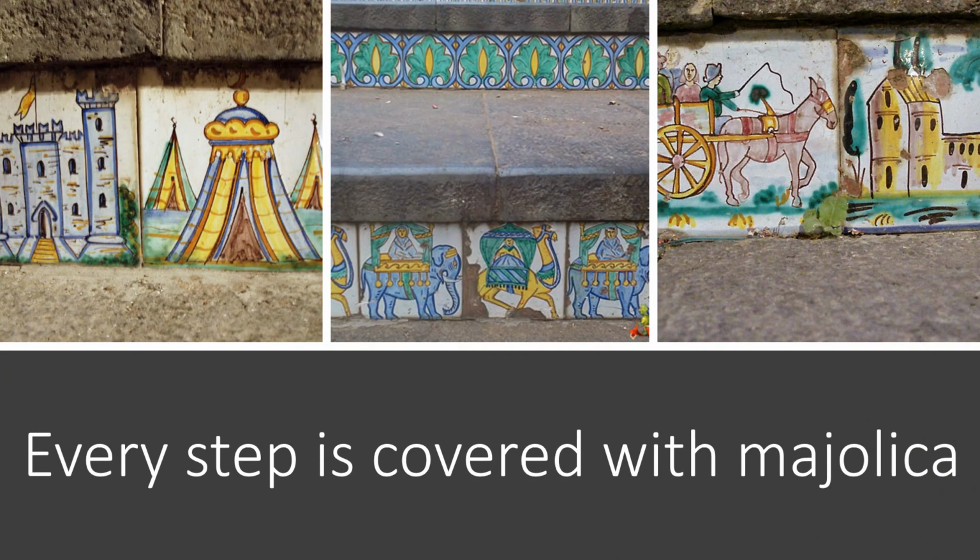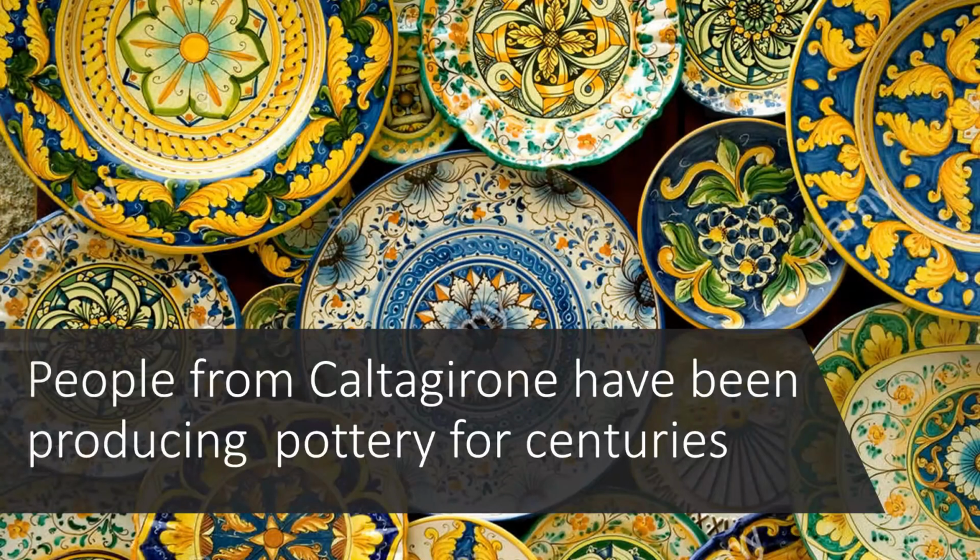These are just some of the fine examples of maiolica covering some of the steps. And these are just some fine examples of decorative artifacts.